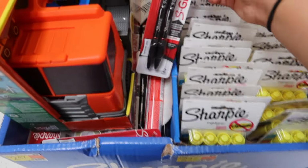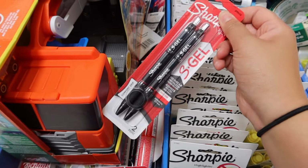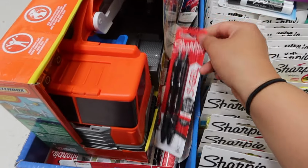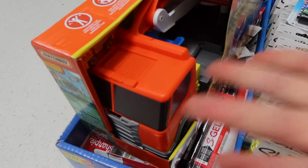They also have the Sharpie S gel pens. I personally really like these as well. I feel like they write very well. These feel like a close second to the G2 pens that we get, and they're a little bit of a cheaper alternative. Someone also has a little chalk here. If you're needing a chalk, they have one of those here.